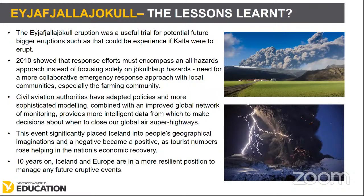So Eyjafjallajökull was a really useful trial because it is considered that it was actually quite a small eruption. And there is another little volcano, I will say little, it's huge, called Katla, which has shown us historically that when Eyjafjallajökull erupts, it's not long after that Katla erupts.